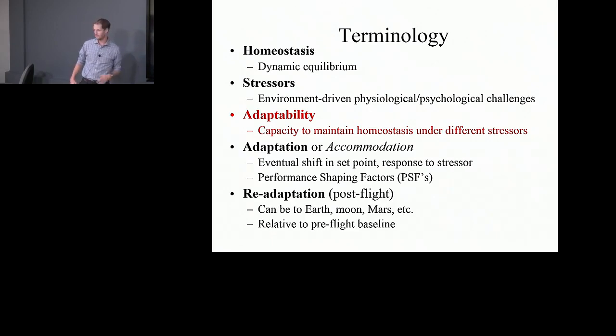Adaptability, I put in red, it's not a real word, but it's my favorite word, is the capacity to maintain homeostasis under different stressors. So if you experience different things that are stressing or challenging compared to being here on Earth, how capable is the human body of maintaining homeostasis or adapting to that new environment? Adaptation or accommodation is the shift in that set point, so it's the response to that stressor. This is the capacity to do that adaptation. This is the actual process of doing that adaptation.